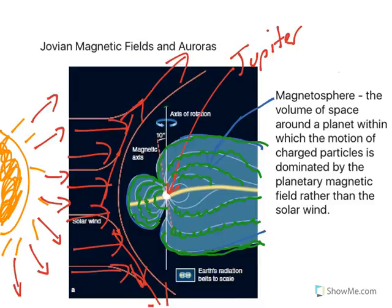Now look how large the magnetic field and the magnetosphere of Jupiter is compared to Earth's. Earth's is drawn in the pink circle down below. You can see that Earth's magnetic field and its magnetosphere is very, very tiny compared to that of Jupiter. Now just like Earth has auroras, so does Jupiter.